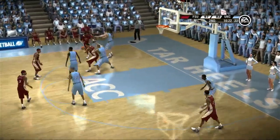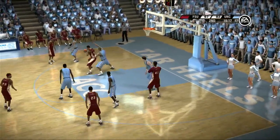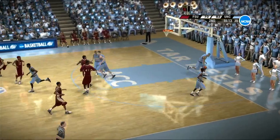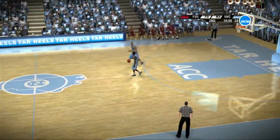On the dribble, gives it up. Work it inside, and he tries a drop step. Defensively, nice job. Great job using his footwork defensively to beat him to the spot. Shot goes up and in. Hey, there's just too much space.